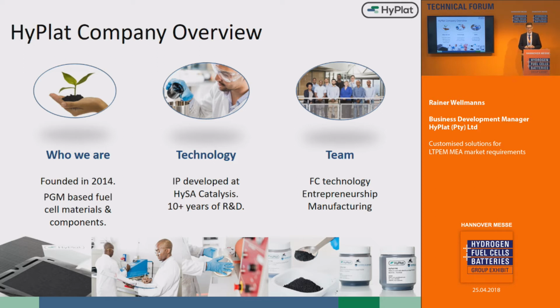Who we are: we were founded in 2014. Our product range includes PGM-based catalysts and fully customized membrane electrode assemblies. Our technology emanates from the Hydrogen South Africa Center of Competence, HySA Catalysis. The center has over 10 years of experience, particularly focused on catalysts and membrane electrode assembly development.